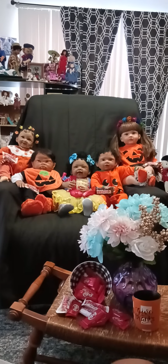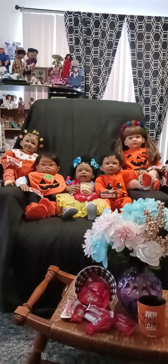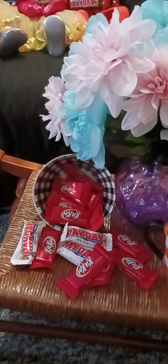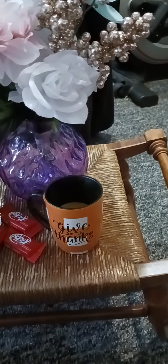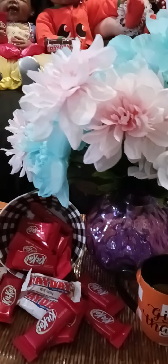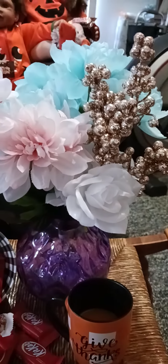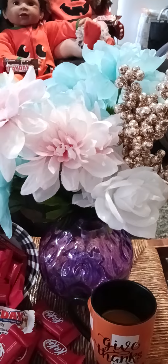First, let me bring some of my little Halloween goodie treats and dollies up close. I have a bowl of goodies that's spilling out of this bowl of Kit Kats and Paydays. And I have me a cup of naked mango juice, a beautiful vase of colorful flowers and other little decorations that was put inside of it, and I just bought it as is. I literally bought this already set up the way how you see it. Got it from the thrift store.